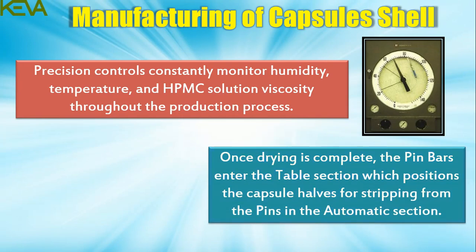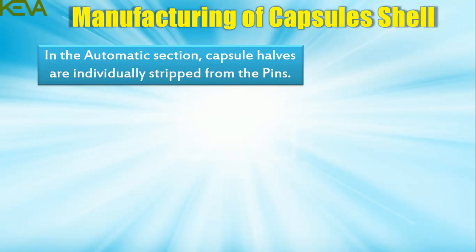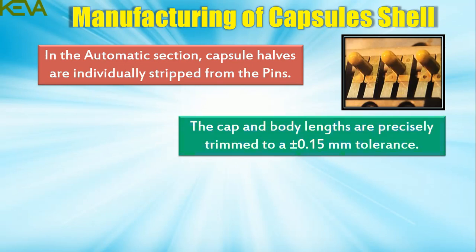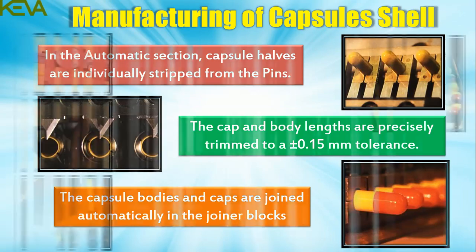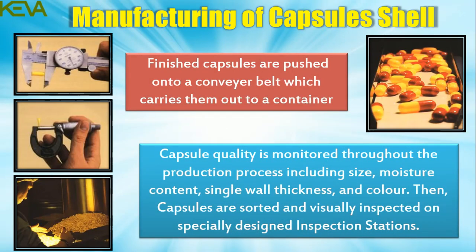Once drying is complete, the pin bars enter the table section, which positions the capsule halves for stripping from the pins into the automatic section. In the automatic section, capsule halves are individually stripped from the pins. The cap and body lengths are precisely trimmed to a plus minus 0.15 mm tolerance. The capsule bodies and caps are joined automatically in the joiner blocks. Finished capsules are pushed onto a conveyor belt, which carries them out to a container. Capsule quality is monitored throughout the production process, including size, moisture content, single wall thickness, and color. Then capsules are sorted and visually inspected at specially designed inspection stations.